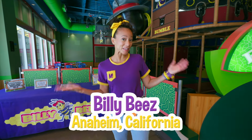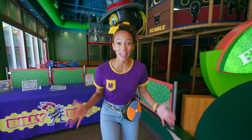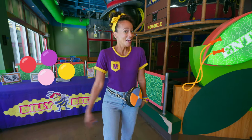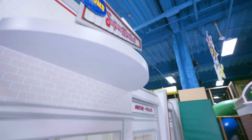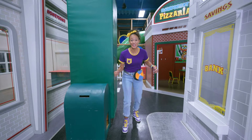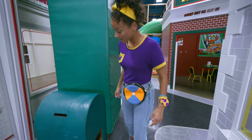And today I'm at Billy Bee's in Anaheim, California. Billy Bee's is an indoor playground, so it's a great place to play and have fun and use our imaginations. Come on. Whoa. Hey, it looks like we're in a town. We could definitely use our imaginations here.